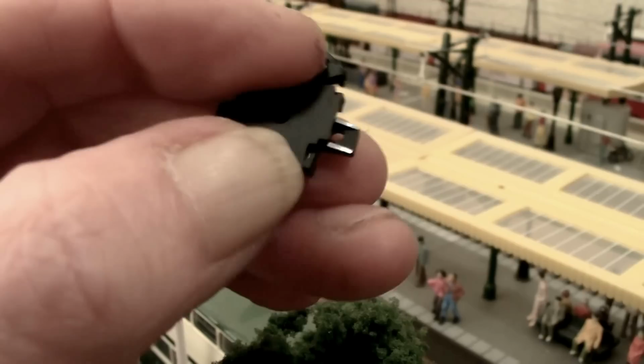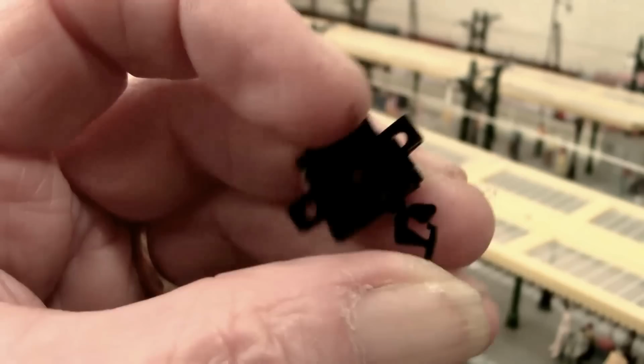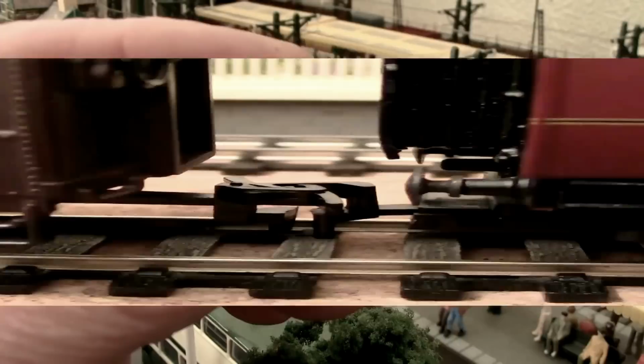This is a coupling that I completely forgot about putting in my couplings video, but it's not one that you see very often, and I bought a bag of them and knew they'd come in handy one day. So there you have it. That's a perfect converter from Triang to hook and horn. Brilliant. And as you can see there, it's absolutely spot on, look. There's no difference in height whatsoever.